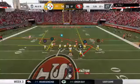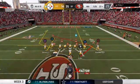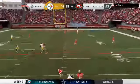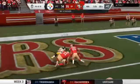A critical one here if they're going to have any shot at this thing. So they'll go for it on 4th down. On 4th down, Herbert. He'll take a shot for the end zone. And it's intercepted at the goal line.